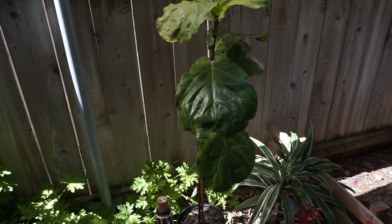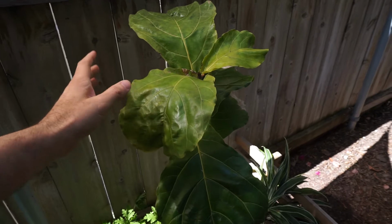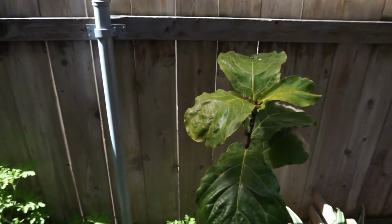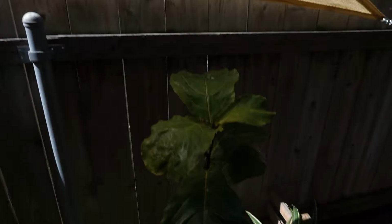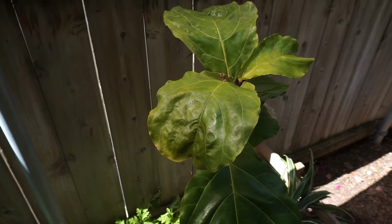What I want to point out is you'll notice that outdoors right now it's really bright. It's a bright indirect filtered sunlight. The way I did that is I actually got one of these shade sails that is blocking direct light. So if this sail wasn't up, it would actually get 100% of direct sunlight. The shade sail blocks 50%.